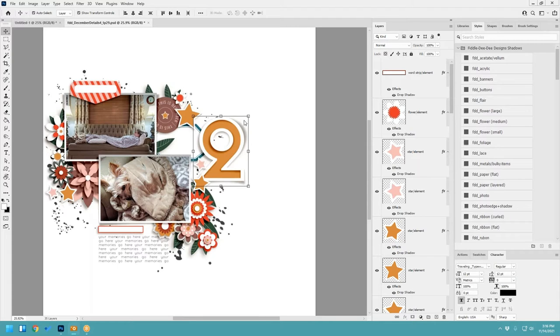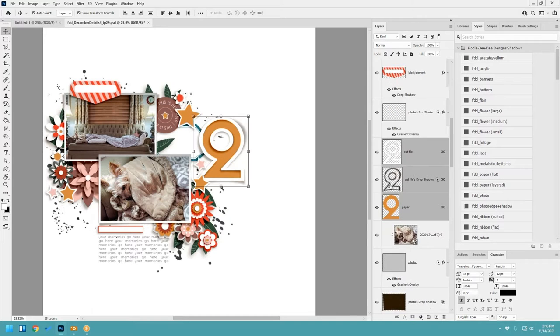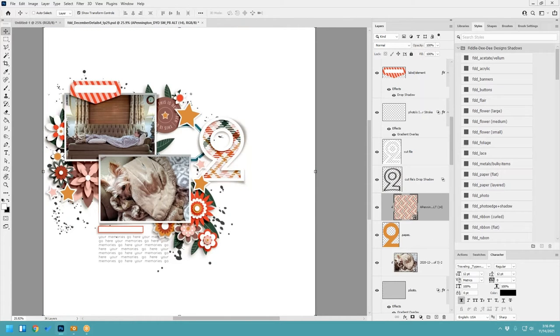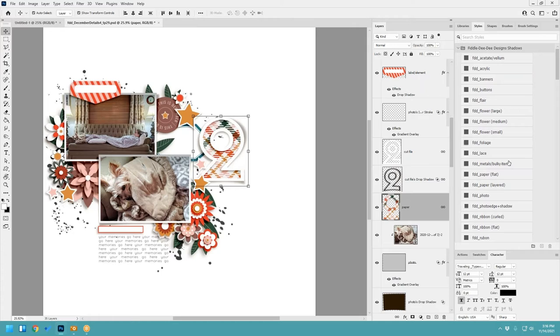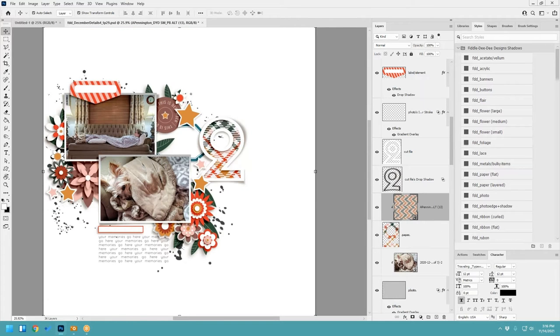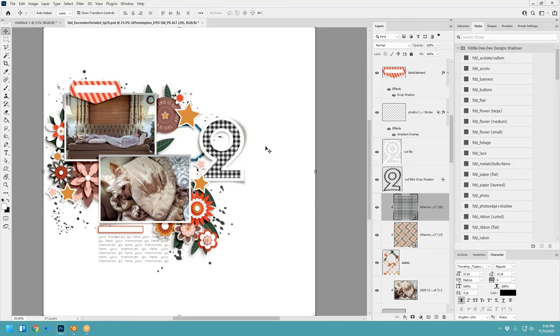Renee did her cover for 2021. Yay! I didn't mean to interrupt you, Cheryl. Go ahead. I don't know. I'm going to start with this plaid, I think, and the number. Maybe. Let's see what this looks like. I like that. I'm going to start with this. We'll see if I change it later.